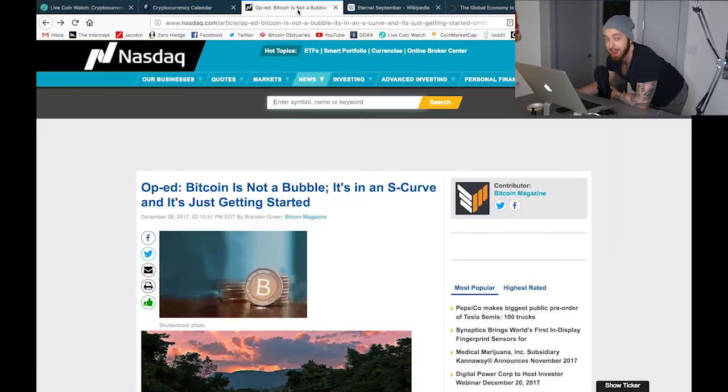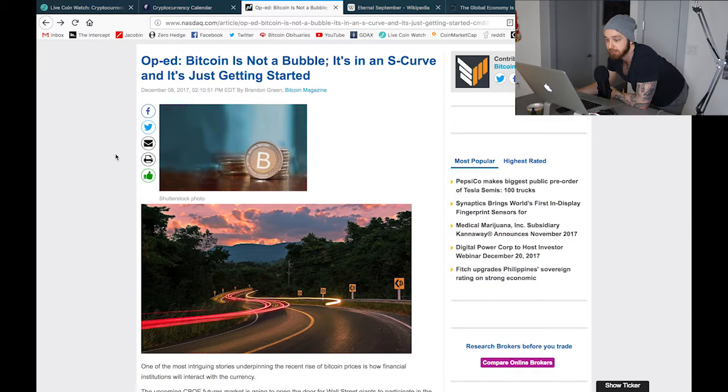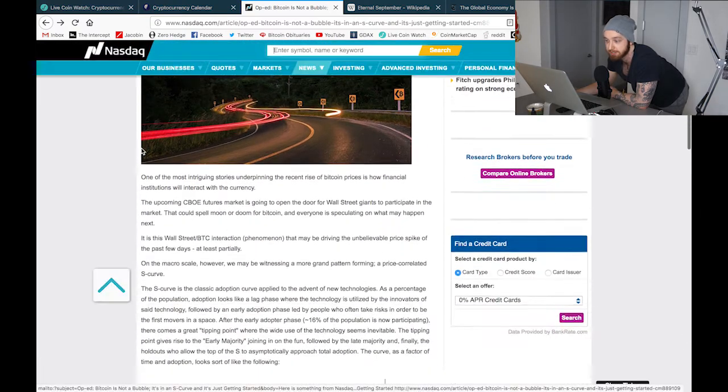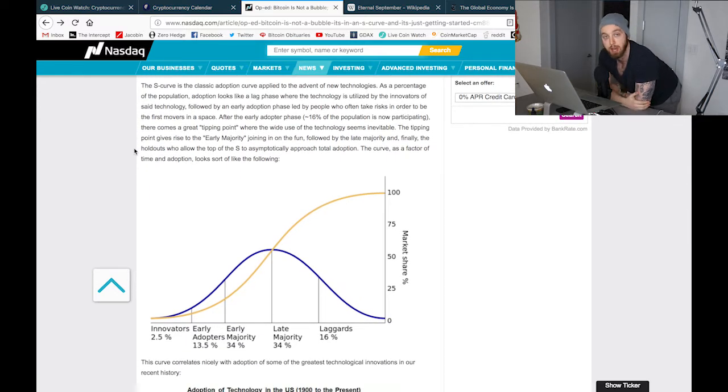This is an article from Nasdaq, and surprisingly, it is not taking a shit on Bitcoin. It's basically saying that actually Bitcoin isn't a bubble, it is an S-curve. And basically the S-curve is just what happens for the adoption of new technology. So rather than it all happening at a steady state and tapering off at the same rate, the S-curve is like a gradual lead and only a few people are getting involved, and then next thing you know, it flies up in adoption and nearly everyone is involved.